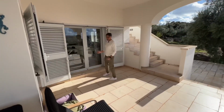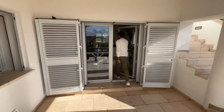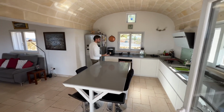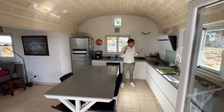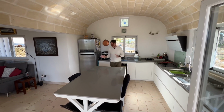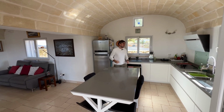Obviously, we are seeing this property out of season, so it's not got all the furniture that it would have normally. But this comes back through to the kitchen, and another really strong point to this property is the kitchen. Look how big this kitchen is. This is a beautiful sized kitchen, and again, it comes with all the services that you need. It's fully modern appliances. Again, nothing needs to be done here. This is a great size. I think it is even this island. It's great to have this in the middle of the room with lots of space either side.